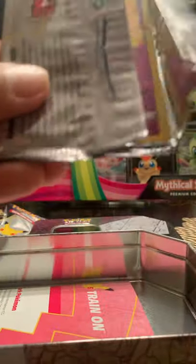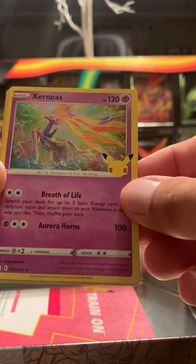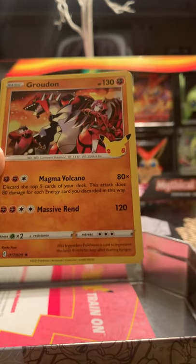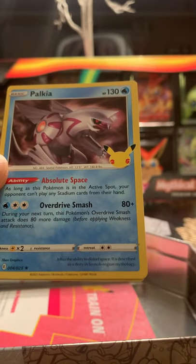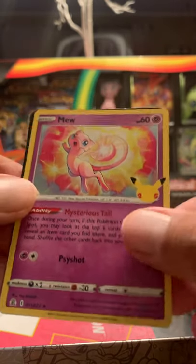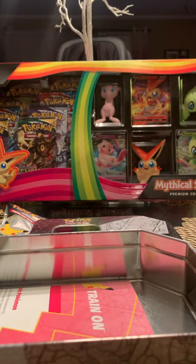I remember I watched this video. Yep, so there's Xerneas, Yveltal, Groudon. Wait. Okay. Palkia. Mew. Oh, it's right there. Yep. Oh, yeah. That's okay. Mew is pretty good. All right, we have four packs left.